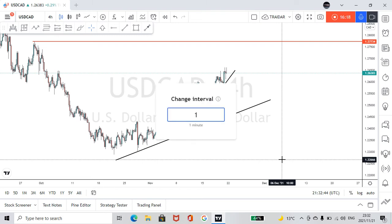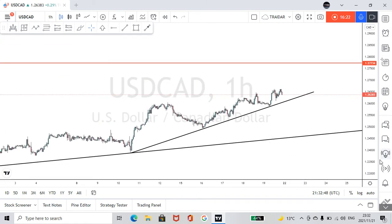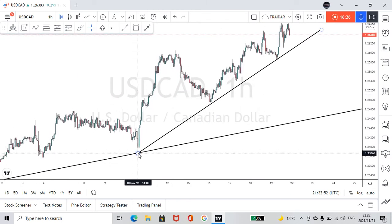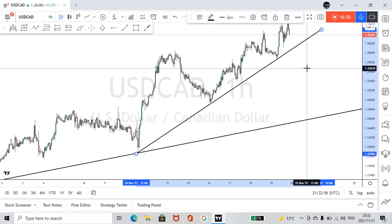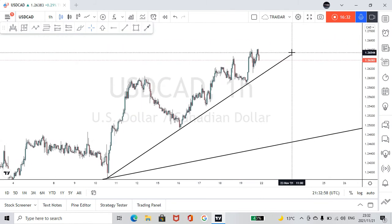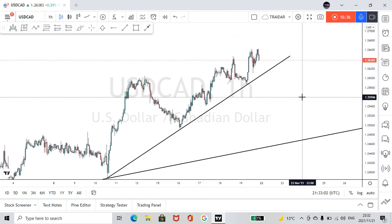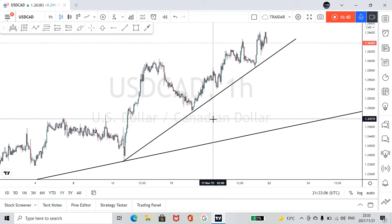Let's go out to a 1 hour time frame. Let's not waste time. So you can see that we have a trend line, and then we have a trend line within a trend line. Super amazing. This is what I love to see. So when I see this, I feel happy, very happy inside. So same thing on this pair.